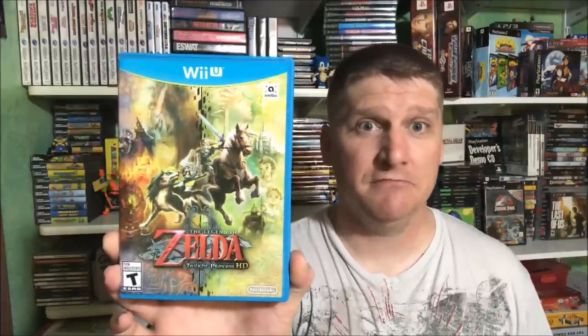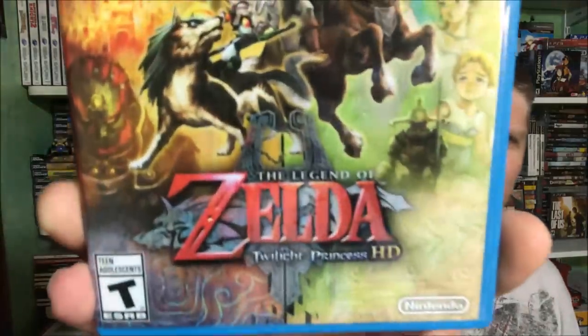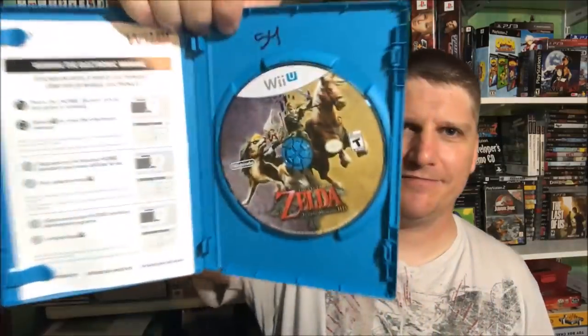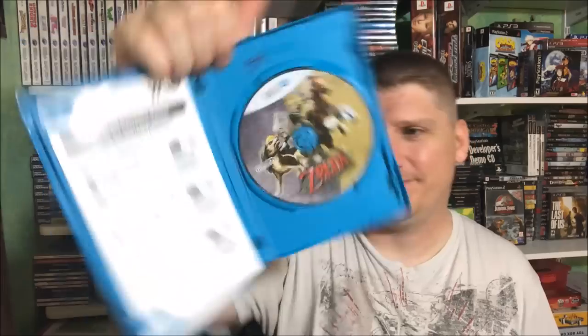Okay, $2.99? No problem. Zelda Twilight Princess HD for the Wii U. Got it for $2.99. It was probably supposed to be like $10 or $15, but hey, it's not what the wall said. The prices on the wall didn't even have Wii games on there. As far as I'm concerned, they're free. Very nice condition. Like I said, $3.